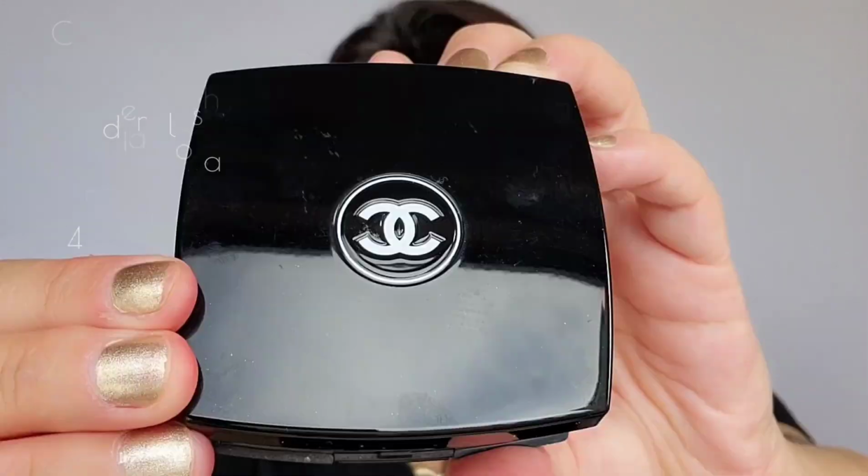These next two colors are for medium to light skin tones. I would say true medium, you can get away with wearing these if you're headed towards the light side.